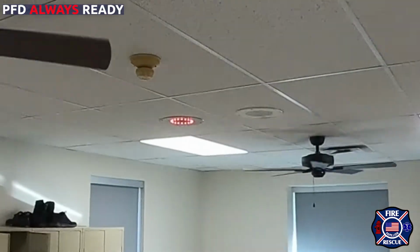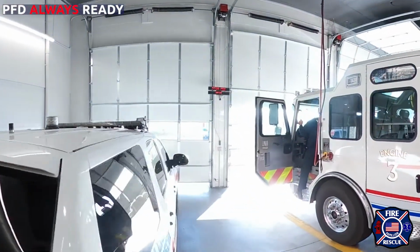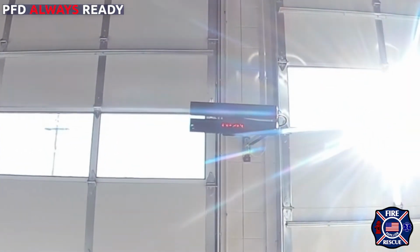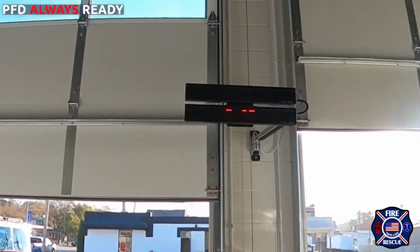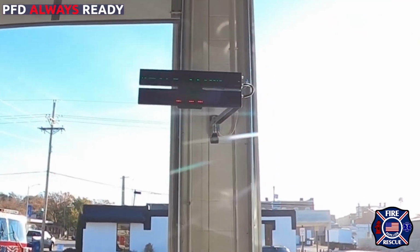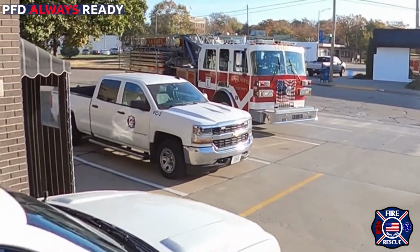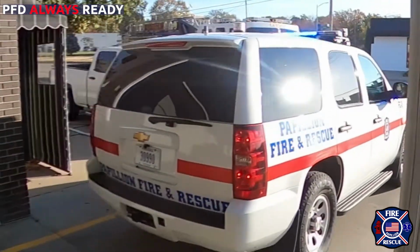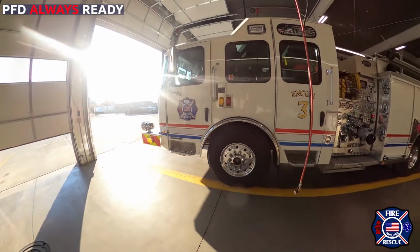This is the light that goes on when there's a call. People are in the room. So this is for what? Automatic fire detection system, water flow, local alarm bells, and that's the address. And then the clock is counting down how long it's taking them to get out the door. And you want to get out by 60, right? Yep. Sometimes you got a guy gearing up in the back, it takes them a little bit longer.